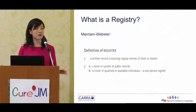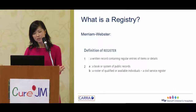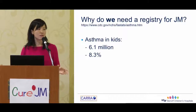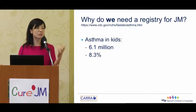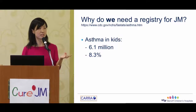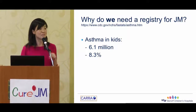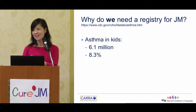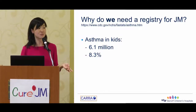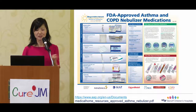So why do we need a registry, and what is a registry? A registry is a written record containing regular entries of items or details. To give you an example of why registries are important, we wouldn't need registries if we had big collections of patients with certain conditions. A good example of that is asthma. In the US, there are 6.1 million kids with asthma, so it's really easy to study asthma. It's really easy to do clinical trials in asthma. 8.3% of kids in the US have asthma. So there's a huge list of FDA-approved medicines and great treatments for asthma.